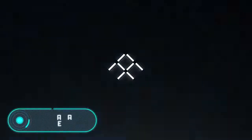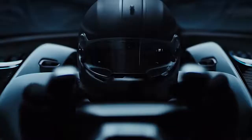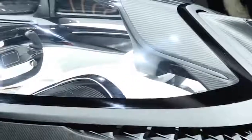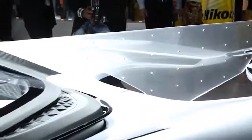Faraday FF01. This vehicle is an electric hypercar. This invention has a futuristic appearance, unrealistically low ground clearance, an abundance of bends, and many aerodynamic elements.